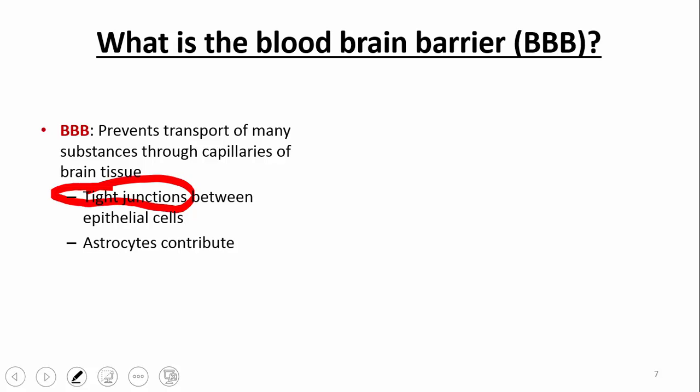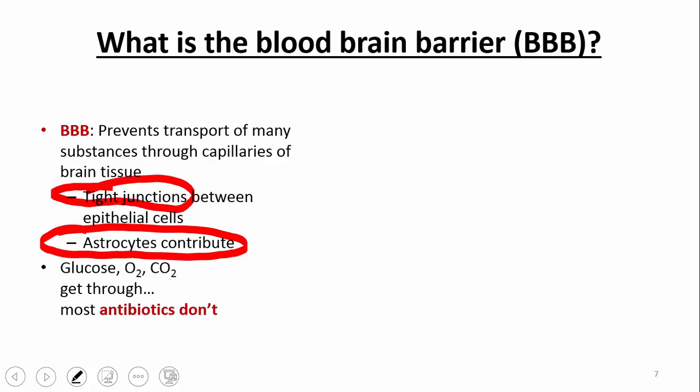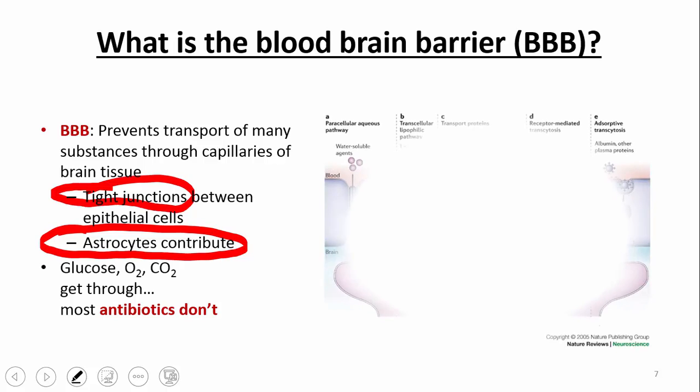You also have supporting cells of the central nervous system, astrocytes we've spoken about before. And these astrocytes help contribute to those tight junctions. So what goes through? Well, things like glucose, oxygen, and carbon dioxide get through, which is really important. Most antibiotics don't get through. Most bacteria don't get through. So you can see that certain things get through, but certain things don't, so it's interesting.